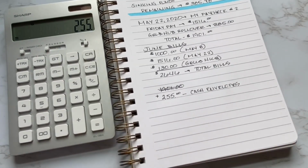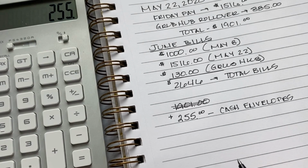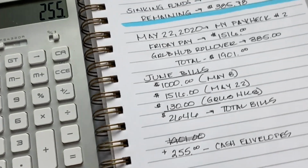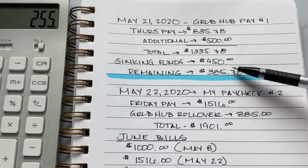This typically would have had to last us 2 weeks because I'm only getting paid every 2 weeks. But since we are getting paid weekly by Grubhub, I will be able to add enough for food and gas and dogs and all that next week. So that's going to be, I think, my alternate pay for now, as long as I keep doing this. But as you can see here, I had $385 extra from Grubhub.